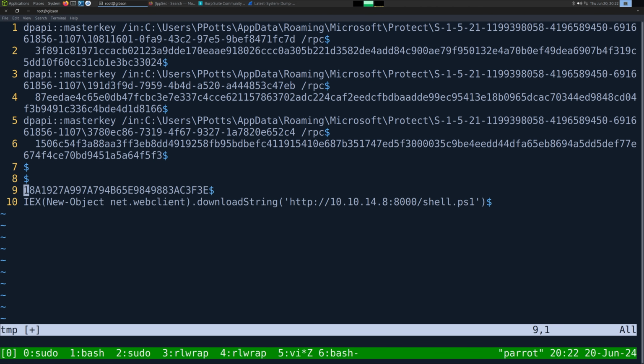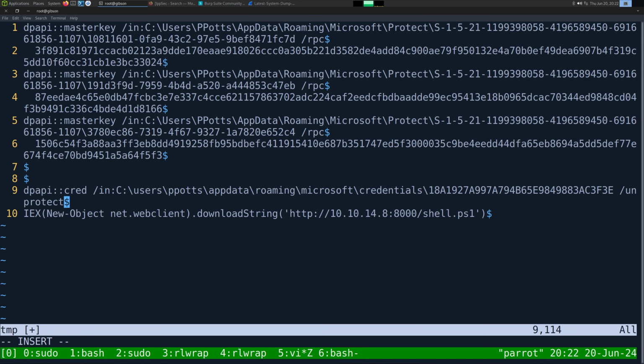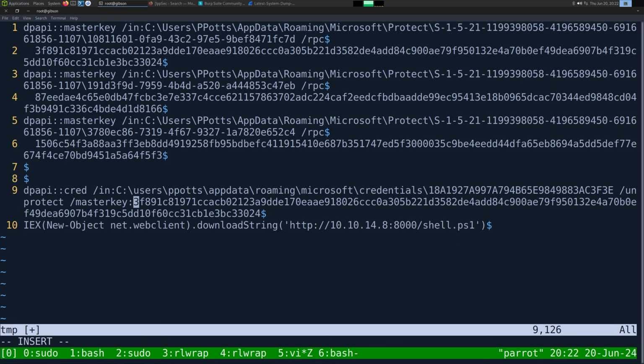Okay, so this command is going to be DPAPI cred, then /in c:\users\pots\appdata\roaming\Microsoft\credentials. And then we want to add /unprotect, then /masterkey. And then after masterkey is a colon. I wonder if I can just yank and put it here. There we go.